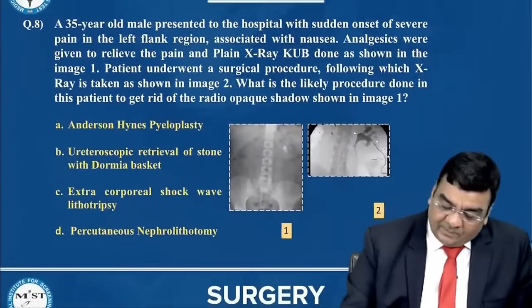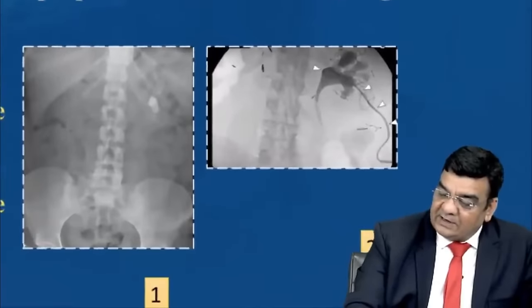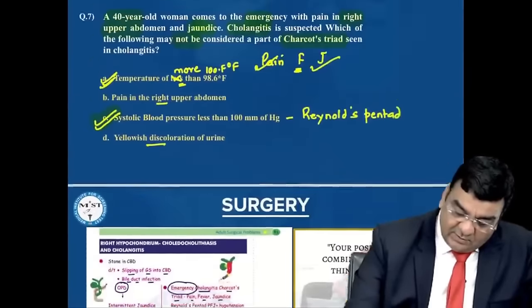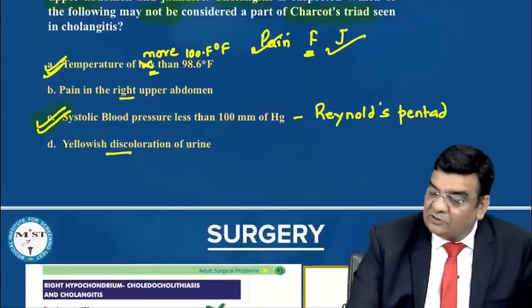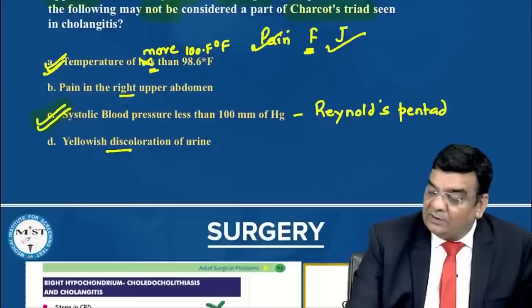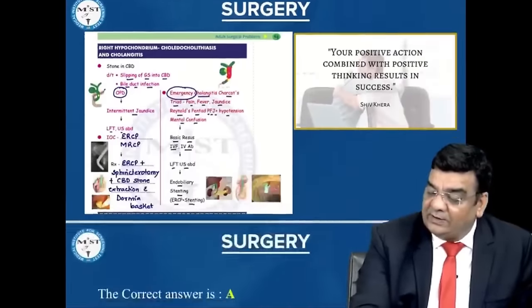Right, beta. So now let us take a look at the options. D is what? Yellowish discoloration of urine. Yellowish discoloration of urine can be a feature of jaundice. Yes, you're right.